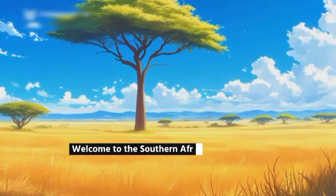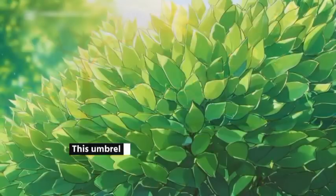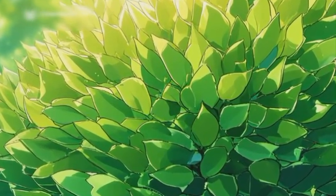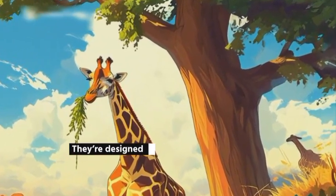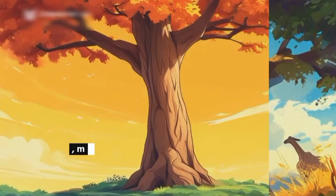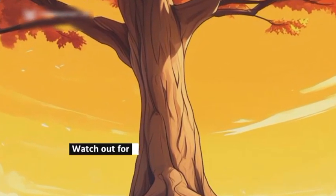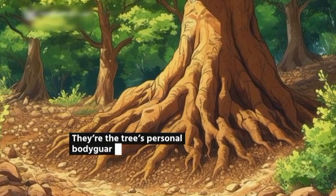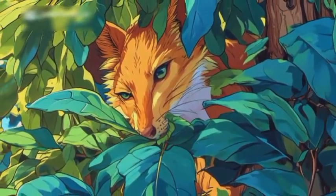Welcome to the southern African savanna, home to the marvelous acacia tree. This umbrella-shaped wonder is built to thrive through droughts with some neat tricks. Take a peek at those tiny leaves on top. They're designed to soak up sunlight and hold onto water, making sure the tree stays nourished and hydrated. Watch out for those sharp spines around the leaves. They're the tree's personal bodyguards, keeping hungry animals away from munching on its precious greenery.